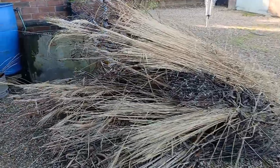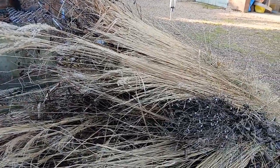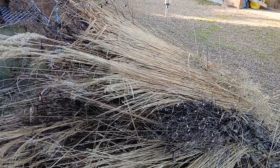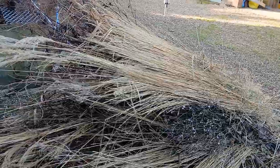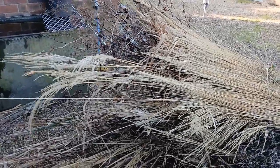Now this, although it looks quite a large pile, is only a fraction of what I took out. I've taken a lot more stuff out than you can see here. There's perennials in there, grasses in there, everything chopped back. Now, I still feel it's a little bit early, for me anyway, to be cutting back. But I decided to go for it.